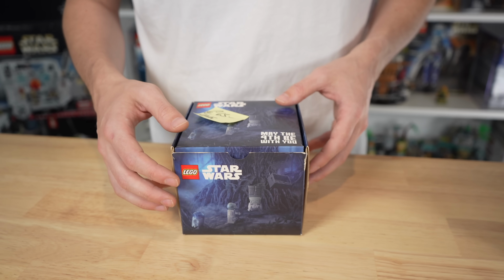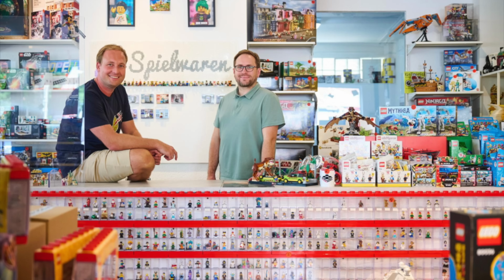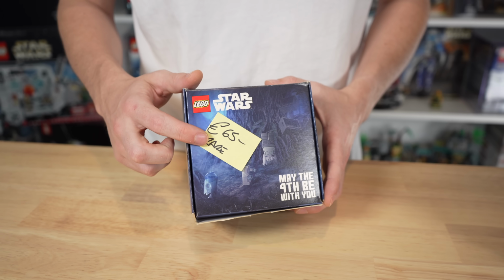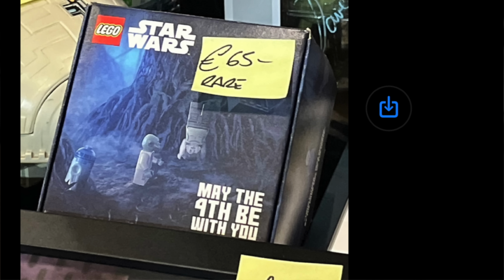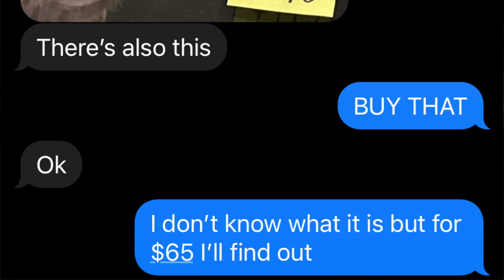So this box here is specifically from a store in Germany named JB Spielwaren, and they sell LEGO products. This has the LEGO logo on it. It was purchased at Star Wars Celebration for 65 euros because one of my friends texted me and said, oh my God, I found this cool rare LEGO Star Wars box at Star Wars Celebration for 65 euros. Should I buy it? And I said, yes, that's worth the risk, even if it's not an official LEGO thing.